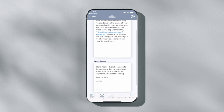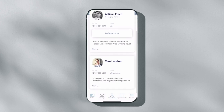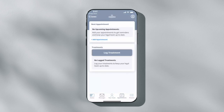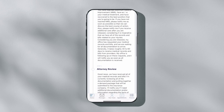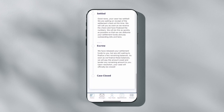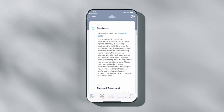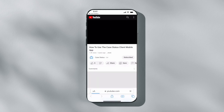From your firm's branded app, your clients see the status of their case, any action items that are open, and most importantly, a visual indicator and written description of their current stage. To learn more, clients can uncover additional details about a specific phase of the case, or they can see the entire process from start to finish. You can add links to short, personalized videos to help set expectations with the client throughout the entire journey.